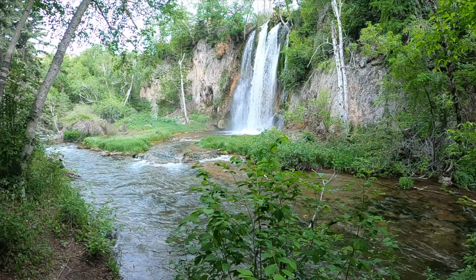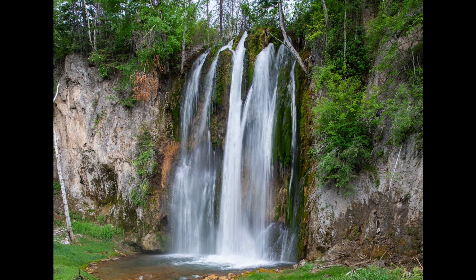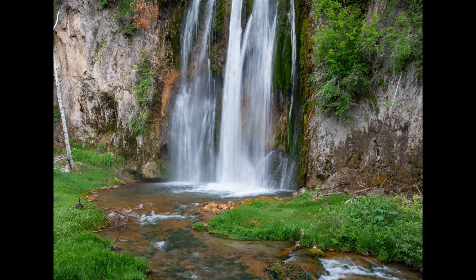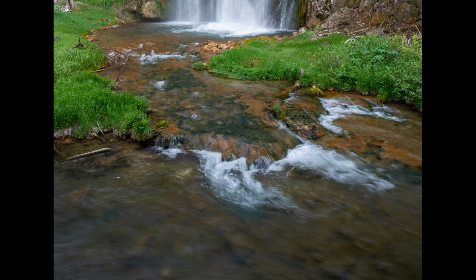Spearfish Falls. Yes, definitely on the top 10 list of places to go back to and photograph, along with the rest of Spearfish Canyon in South Dakota. This is composition number 2 from me.